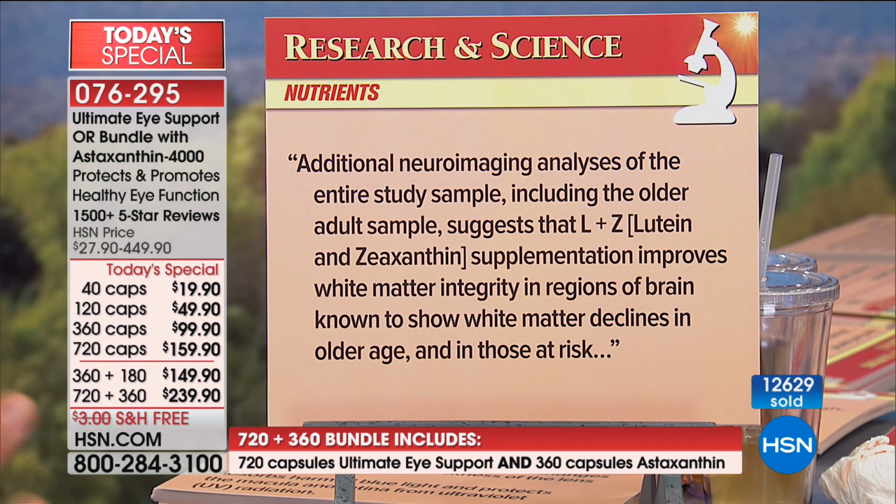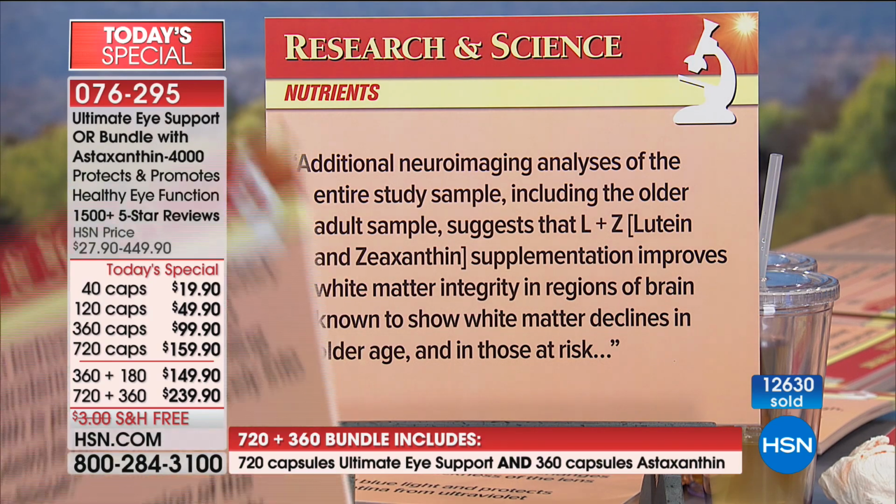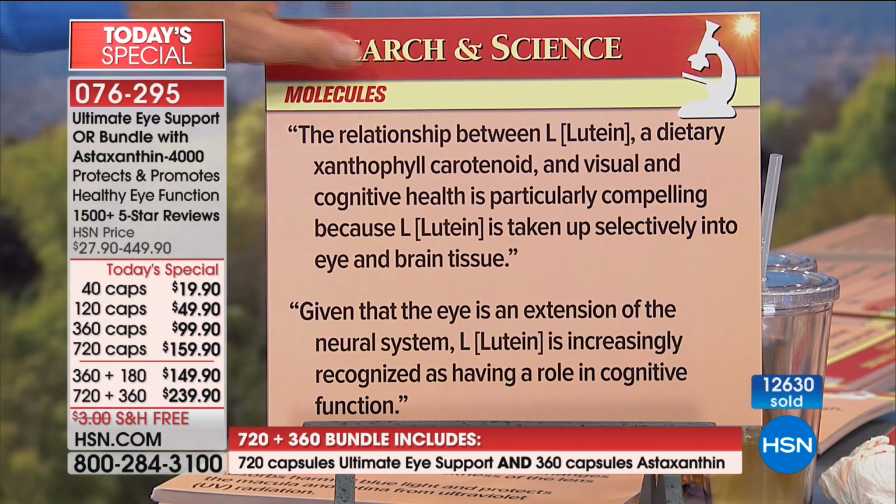And it's one thing to observe changes in behavior and cognitive function. It's a whole other thing to observe changes in brain structure. That is absolutely remarkable. I mean, we're talking about an eye product, but look at all the brain benefits. That is pretty exciting stuff. And that is one more reason why those of us who take it, we love this product. We all love taking it. We notice the difference when we take it. It is such a worthwhile investment.